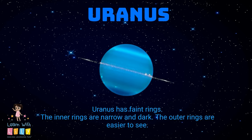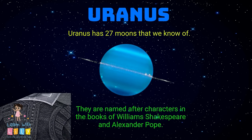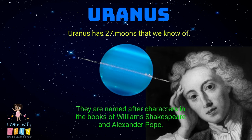Uranus has faint rings. The outer rings are easier to see. There are 27 moons that we know of, and they're all named after characters in the books of William Shakespeare and Alexander Pope.